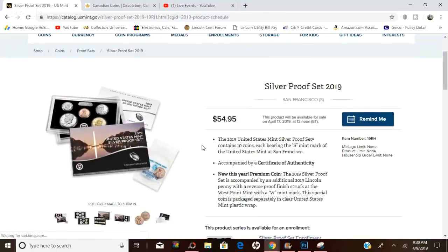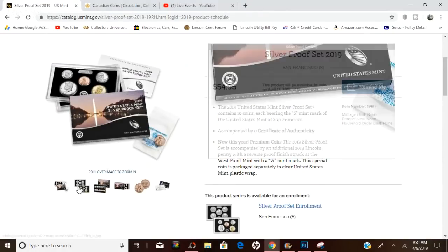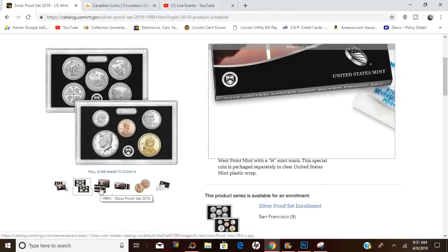Okay, this is the one I'm looking forward to the most because not only do you get the silver proof coins, but you also get a new release as a freebie, and that's the 2019 West Point Lincoln Shield Cent. This one is fashioned as a reverse proof. Very first W Mint Mark Lincoln Cent, and a reverse proof to boot. So this is going to be a coin right here that is going to be sought after.